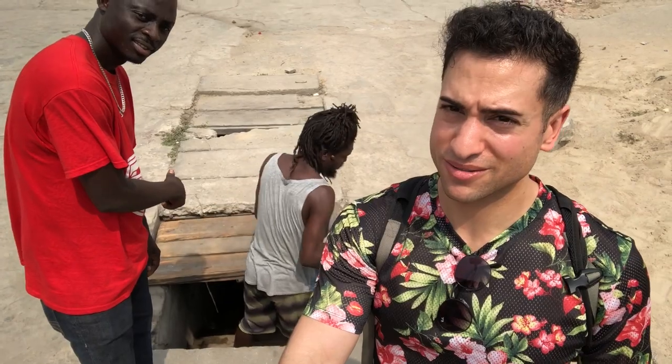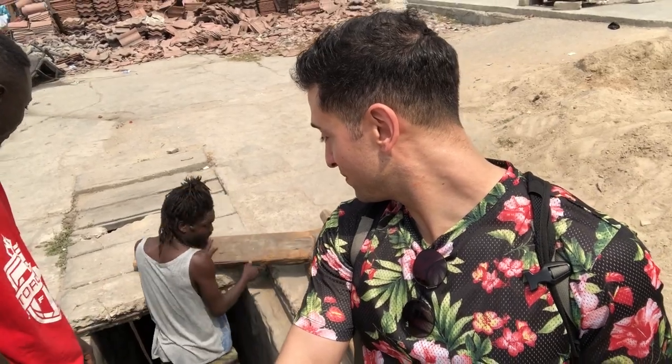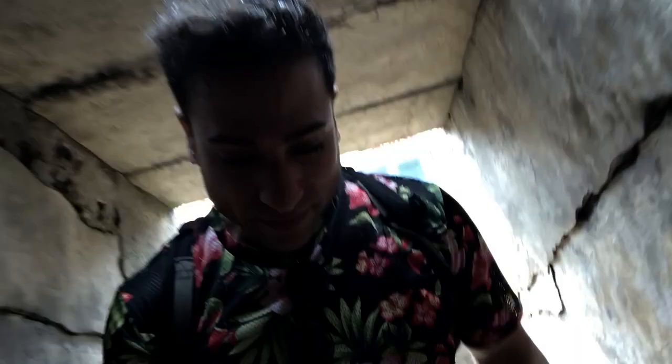This is the slave tunnel. This is where they walked all the way to the last spot, to the ocean. Let's visit. Okay, wait, let's visit. Okay, so this is the tunnel. I don't even know if I'm going to be able to. Wow. Put on your light. Oh, I can't do the light when I'm filming this way.